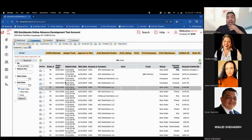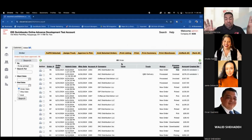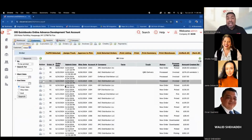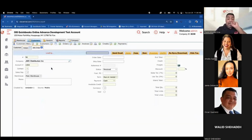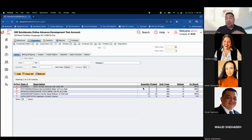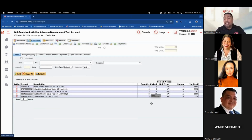So let me go ahead and show you what's going to happen. Remember, the original order has a specific quantity, but the pickers did different things, right? Because they didn't have it in the warehouse. The order that we just worked is the 96. So if I click on that order, take a look at this. It's going to tell me, hey, look, this is basically the order quantity, 6, 6, 3, 10, and 5. But this is basically what the picker did, right?